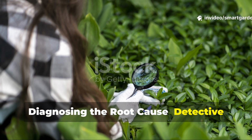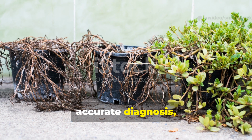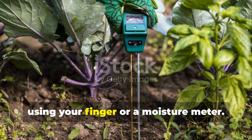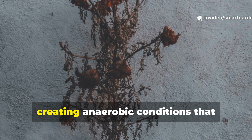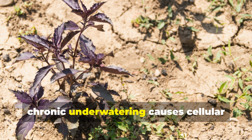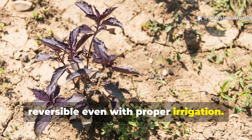Diagnosing the root cause: detective work in the garden. Effective plant rescue begins with accurate diagnosis, and honestly, that's key. Start by examining the soil moisture level several inches below the surface using your finger or a moisture meter. Overwatering kills more plants than drought, creating anaerobic conditions that suffocate roots and promote deadly fungal infections. Conversely, chronic underwatering causes cellular damage that may not be immediately reversible even with proper irrigation.